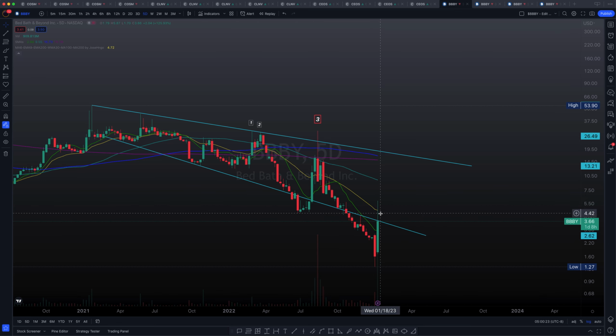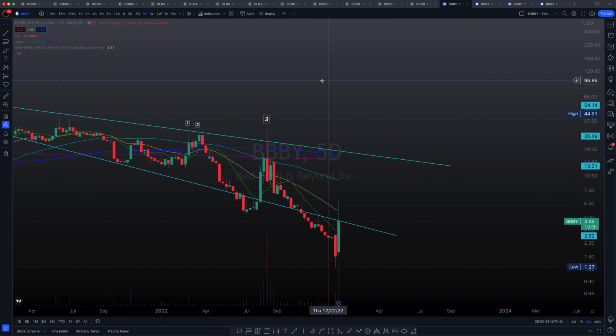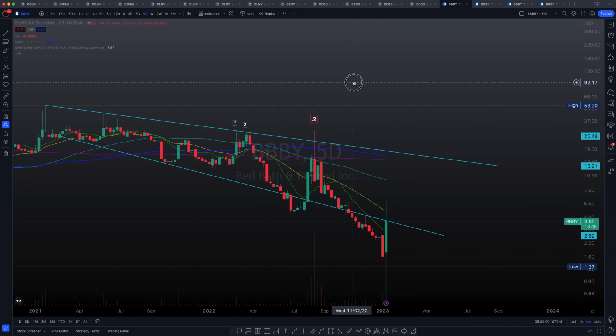So we have failed it, but there are a couple things that suggest why we failed it. But like I said, I still see some upside, though there could be a reaccumulation period from here. I'm talking about maybe in the immediate short term. So let's go ahead and continue our validations here.